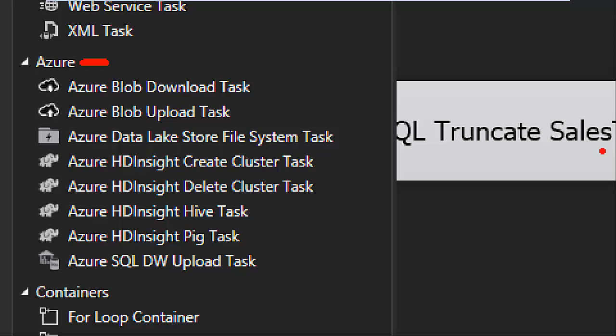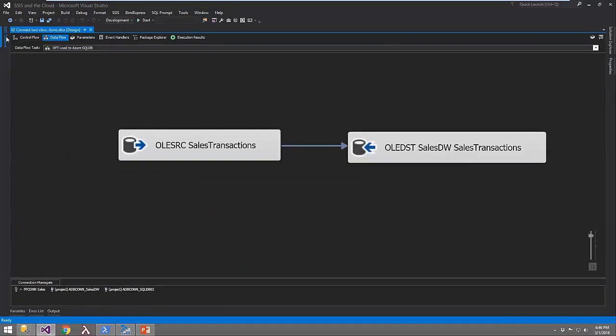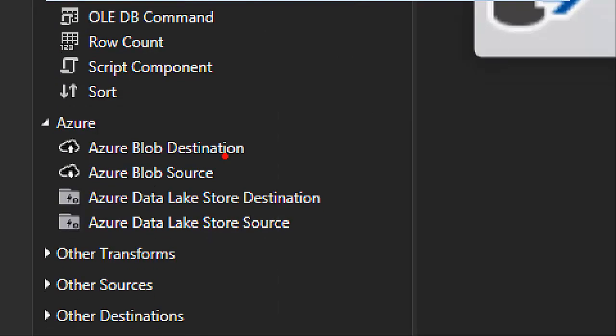Some of the things that we have available to us. The ones that I use most often are Azure Blob Upload and Download. If you're using either HDInsight or Pig or Hive, you can use some of those tasks to be able to kick those off, create a cluster, delete a cluster. And for those who are using Azure SQL DW, there's an upload task for that as well. If I jump over to the data flow side, go back to my toolbox, you can see that on the data flow side, there are a couple of components on there as well. Azure Blob Source, Azure Blob Destination, and if you use Data Lake Source and Data Lake Destination.